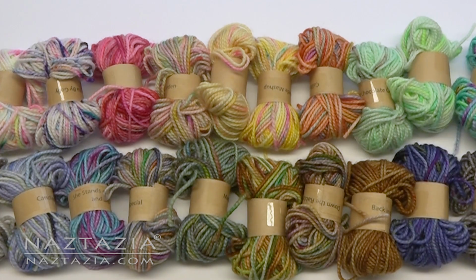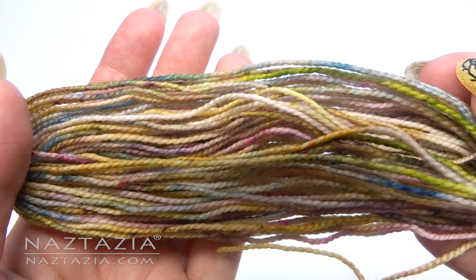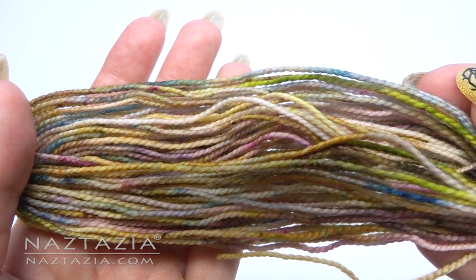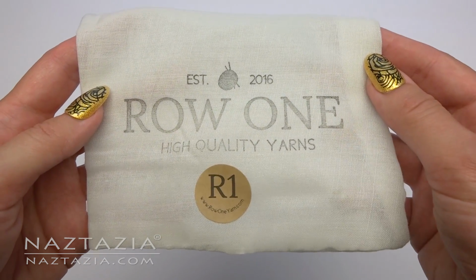And finally, Row One Yarn has a monthly yarn subscription where you receive samples from a different independent yarn dyer every month. You'll get 100 grams worth of fingering weight hand-dyed yarns. Be sure to check out their service on their website.